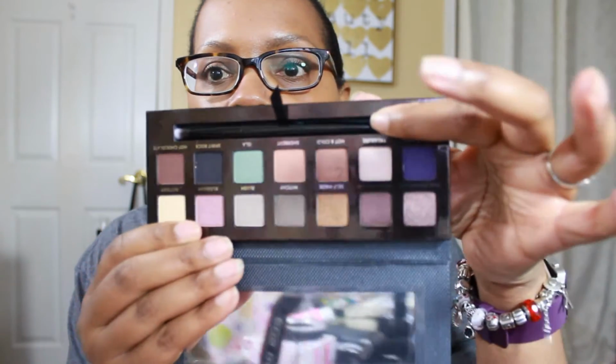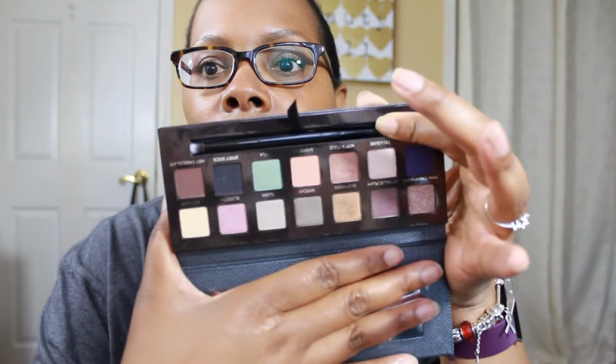I'm also going to be using the Anastasia Beverly Hills Self-Made palette. Let me quickly show you. I'll stop that brush from falling out, but that is the Self-Made palette. So that is it for eyeshadows, believe it or not. That is it for my eyeshadows this week.